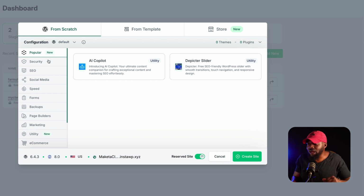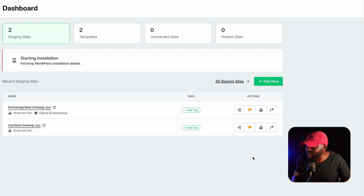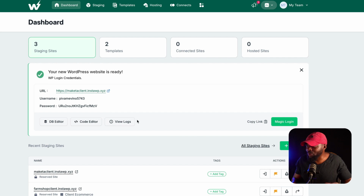But for this example here, I just want to take it very easy so that you don't get confused. So over here, you can see there are so many plugins which are ready for me to choose. But anyway, let's say we are ready to go. If I click here on Create Site, in a few moments, you're going to notice that our website is going to be up and ready for me to go in and start customizing it. And just like that, you can see that my website is ready. Here it is, Maketa Client. I can now click on Magic Login.